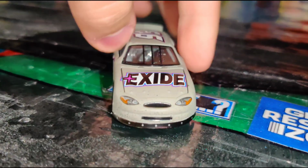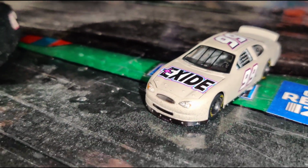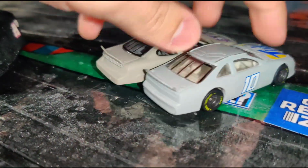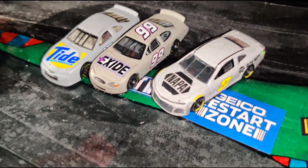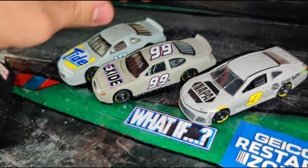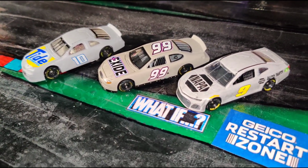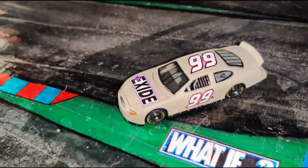But yeah, it's a test car. I mean, what do you expect? I do actually have another old test car. Right here, the number 10 Tide car. Pretty cool. And actually, I do have one more test car. Got the Chase Elliott test car here. So that's pretty cool. Got a pretty decent collection of test cars now. So that's pretty cool. Anyways, let's move these two out of the way and talk about this one.